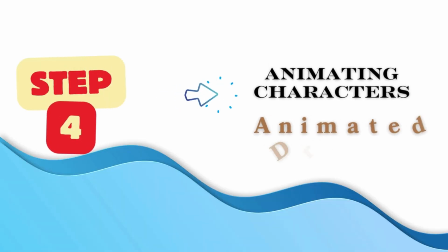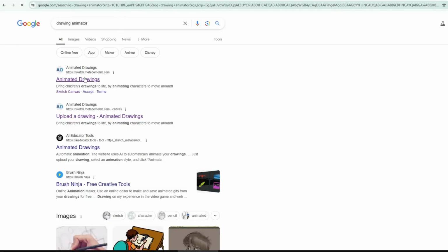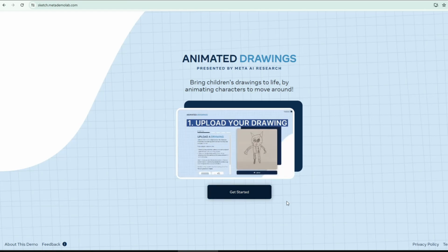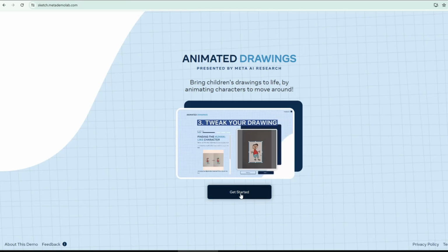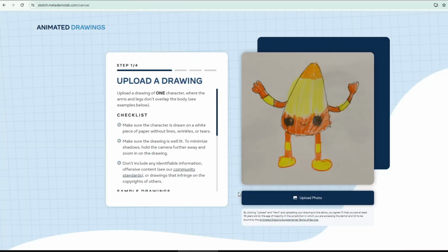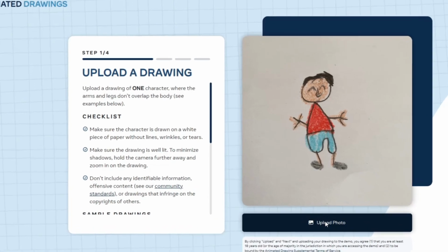Step 4. Animating characters. To animate our characters, go to Animated Drawing Sketch Meta Demo Lab. This is a website that lets you breathe life into your drawings. Upload your sketch and watch it come alive with animation. It uses artificial intelligence to automatically animate your creation, offering various styles like stick figures or cartoons. It's a fun and free tool for anyone who wants to see their drawings move, from kids to adults.